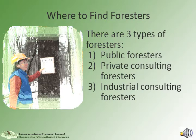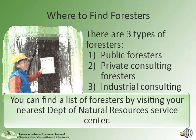The Wisconsin Department of Natural Resources maintains a list of cooperating foresters. These are private and industrial consulting foresters who have signed an agreement with the DNR to follow DNR prescribed sustainable forestry guidelines. This list is found on their website.